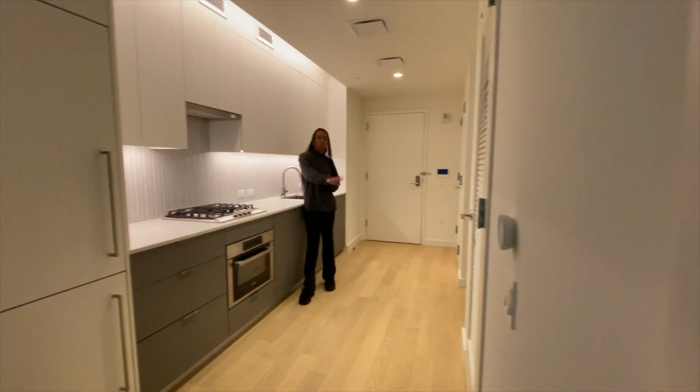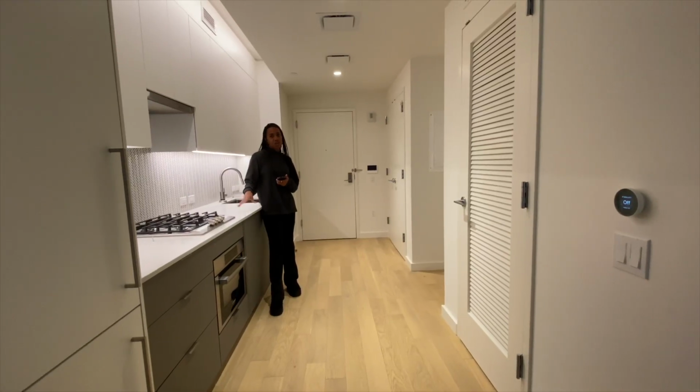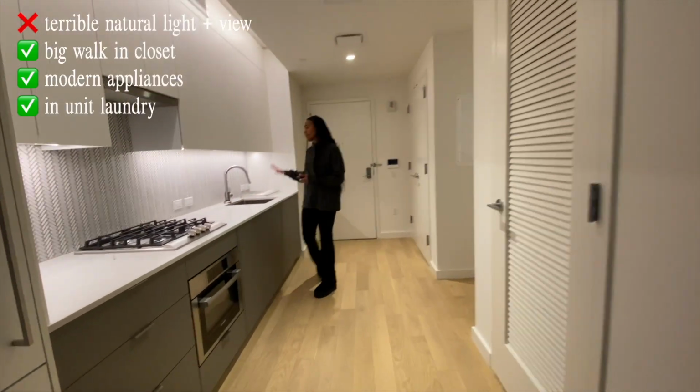The kitchen is gallery style and beautiful with modern appliances, and it does have in-unit laundry.